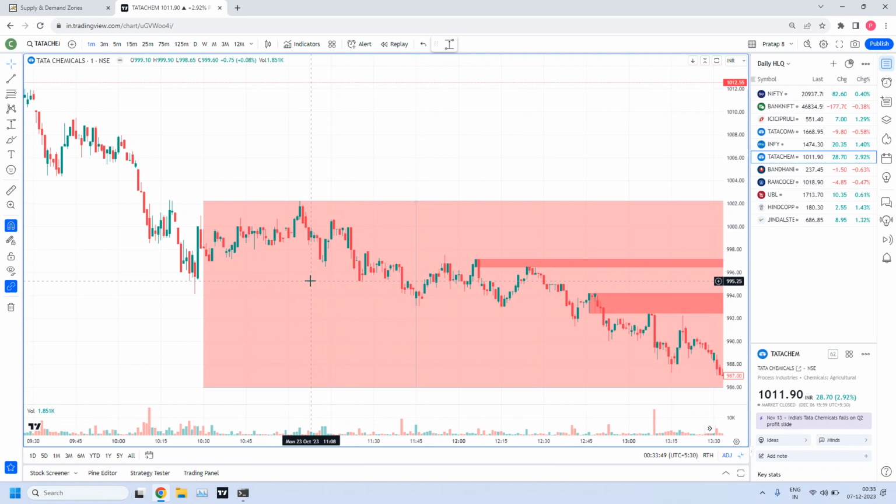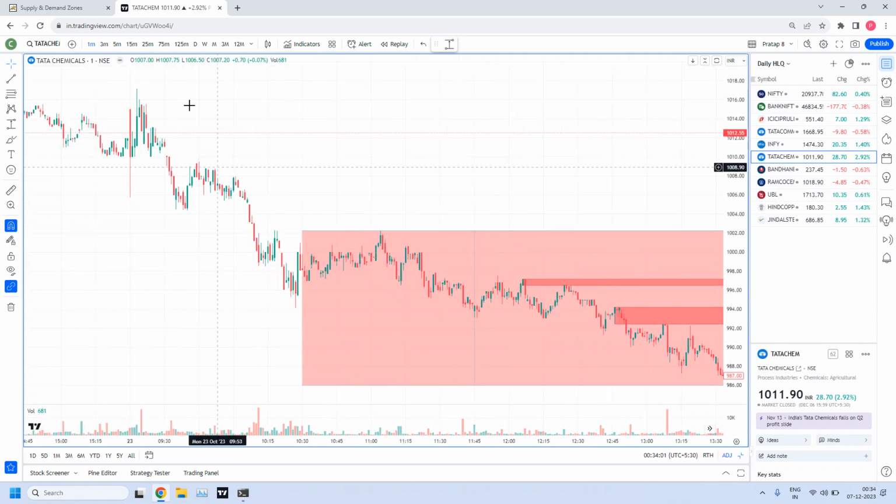We had a 5 minute zone and a 15 minute zone, but their structures were not very clear. But inside we found a beautiful 1 minute zone. That way we got the trade. But here you didn't have any proper 5 minute zones to draw any of these zones.